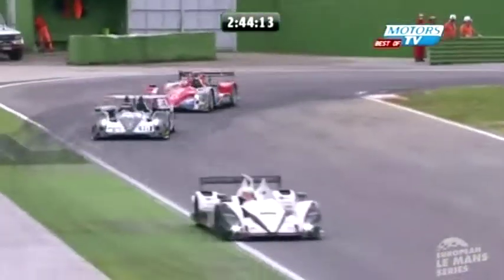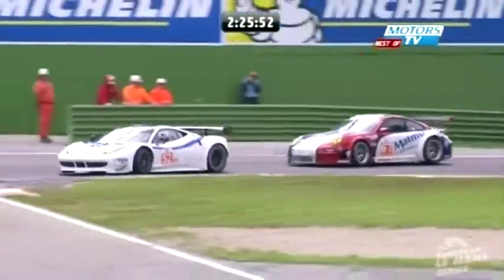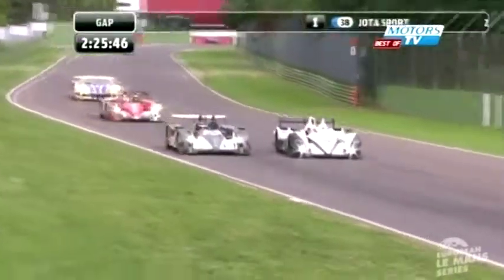As you can see, the TDS passed the Alpine to go third and quickly reeled in his next challenge, the green and white car of Murphy Prototypes. And in the GTE class, the race was on between the 52 Ram Racing Ferrari and the Matmut Porsche as they rode the Italian curbs.